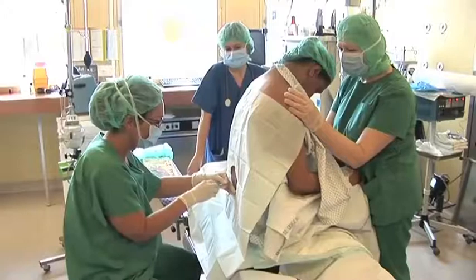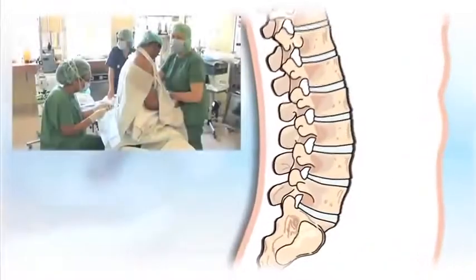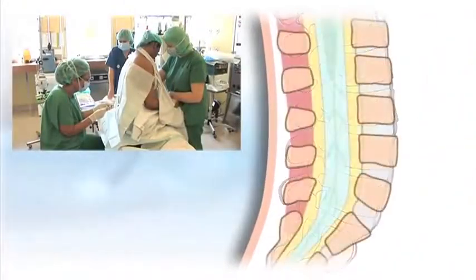The anesthetist uses a technique called spinal anesthesia. Spinal anesthesia consists of injecting a local anesthetic into the liquid that surrounds your spinal cord.